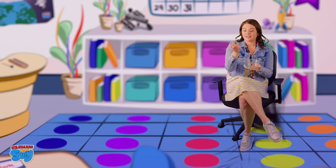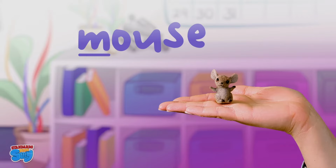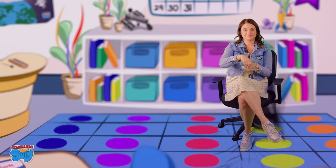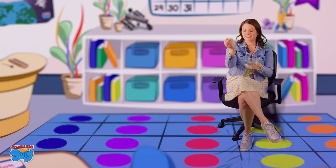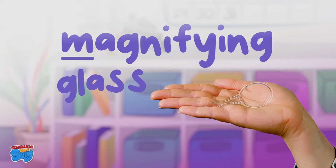Mouse. I once saw a mouse peeking out of a wrapping paper, and I screamed, ah! A mouse. Mmm, mouse. Magnifying glass. You can use this to be like a detective and take a closer look. Mmm, magnifying glass.